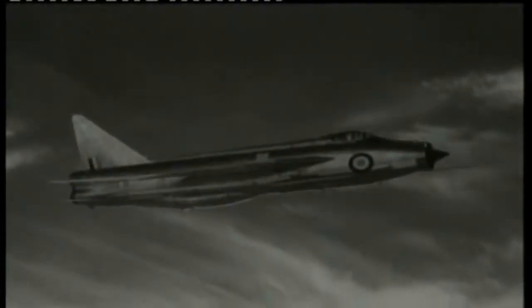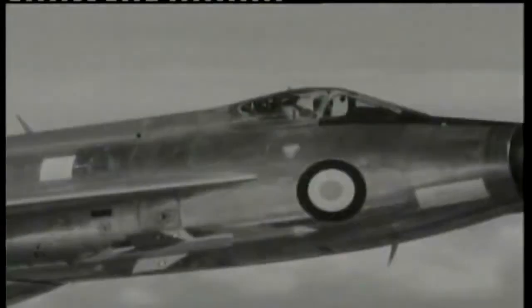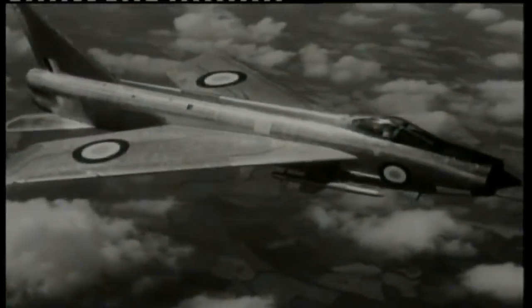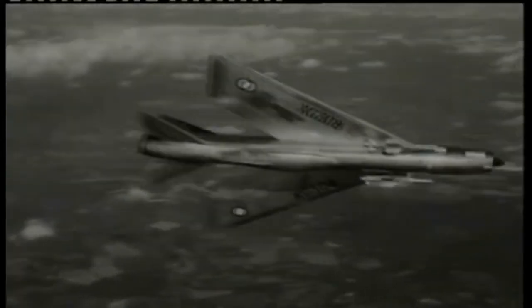Now let's step up the speed with the well-named English Electric Lightning, or P1 as it used to be called. It's an all-purpose fighter ordered by the Royal Air Force. Its Rolls-Royce Avon jets give it a top speed of around 1,500 miles an hour, while it can be fitted with a rocket engine for high-altitude flying. Fleet Air Arm Scimitars in action.